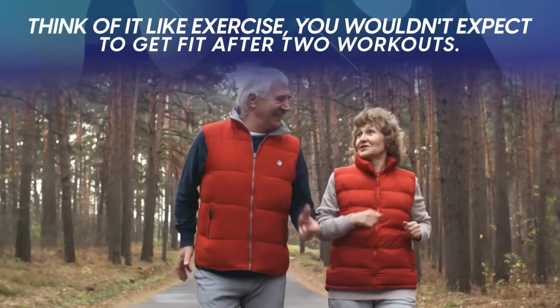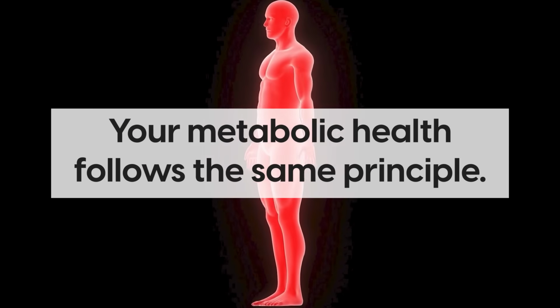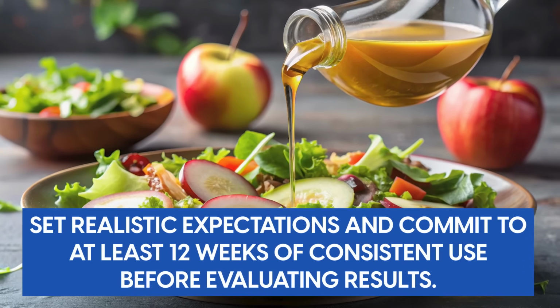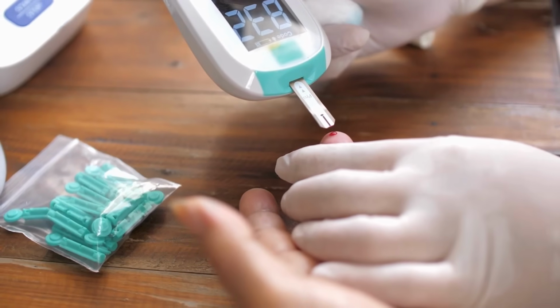Think of it like exercise. You wouldn't expect to get fit after 2 workouts. Your metabolic health follows the same principle. Set realistic expectations and commit to at least 12 weeks of consistent use before evaluating results. Track your progress with actual measurements, not just how you feel.